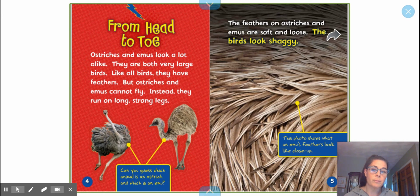From head to toe, ostriches and emus look a lot alike. They are both very, very large birds. And like all birds, they have feathers. But ostriches and emus cannot fly. Instead, they run on long, strong legs. So here they are. One of these is an ostrich and one of these is an emu. Wonder which one it is.